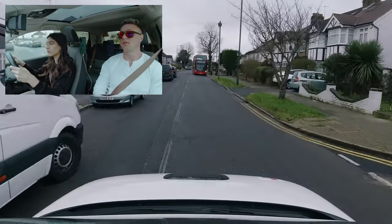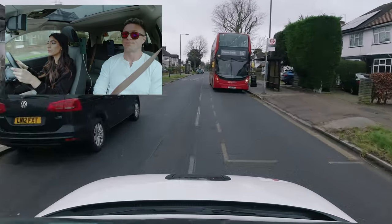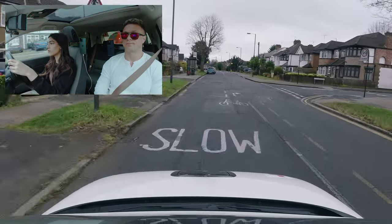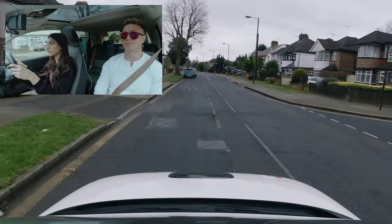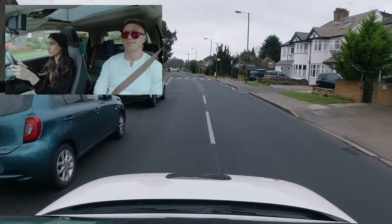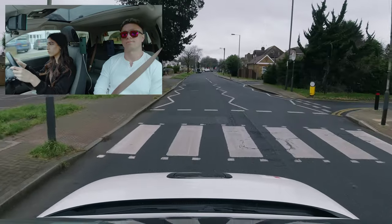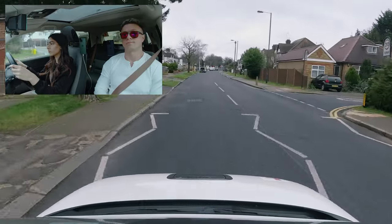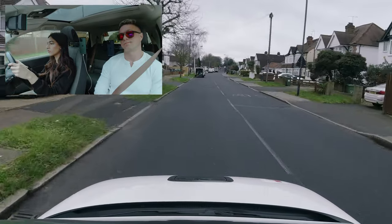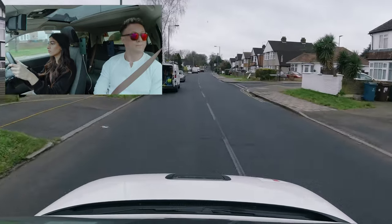Secret to passing a driving test: take your time at junctions. Okay. After 200 yards, bear right, Eastern Avenue.